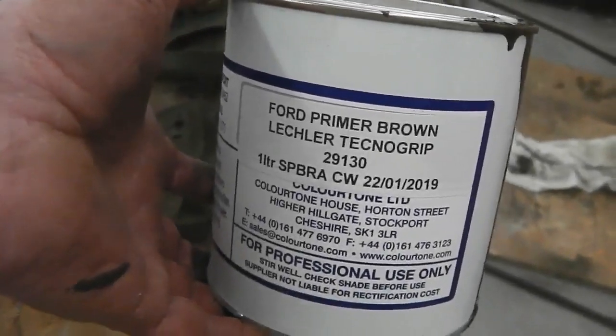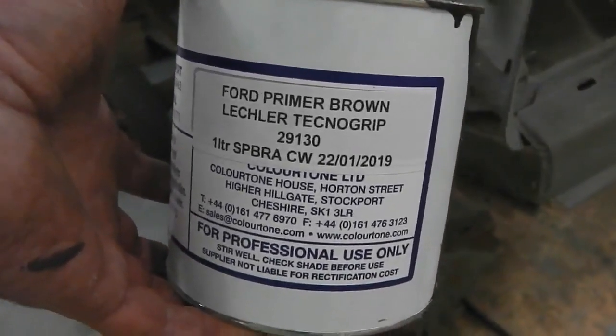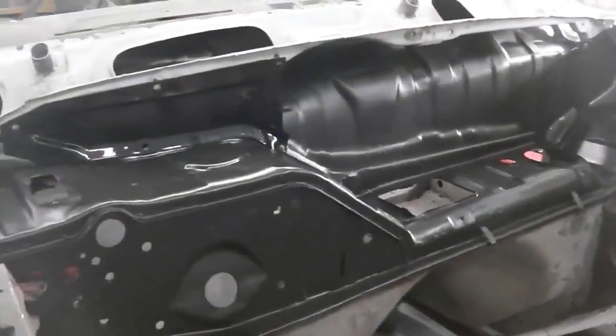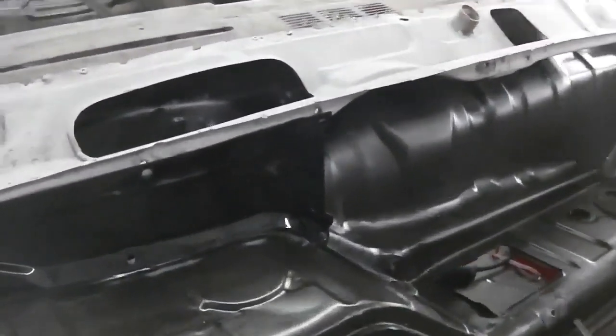Okay, some primer on there. This is the Techno-Grip stuff. It's good stuff. It'll go straight onto shot blasted metal, which is what we had. Some of it's coming off again because the car gets re-blasted anyway, but there'll be areas in it that they won't be able to get to.